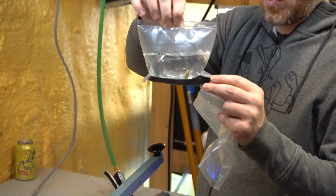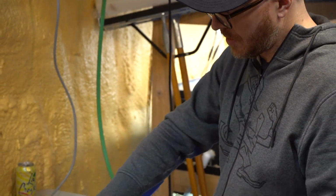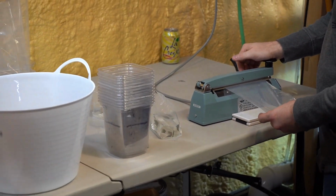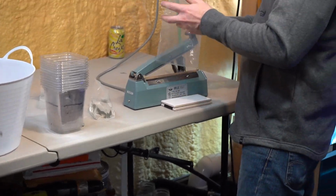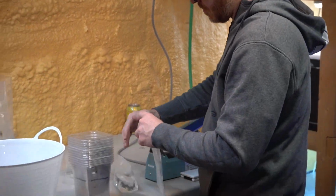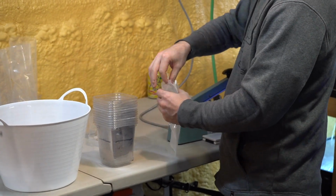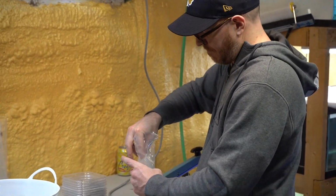So that's bagged up, but we will add one more bag, so if there are any leaks during shipping, it doesn't get your entire shipment wet. It doesn't ruin any other packages. So using the same bag, we'll seal the bottom again, then slide the fish in, seal it up, put it in its box, and it's on its way.